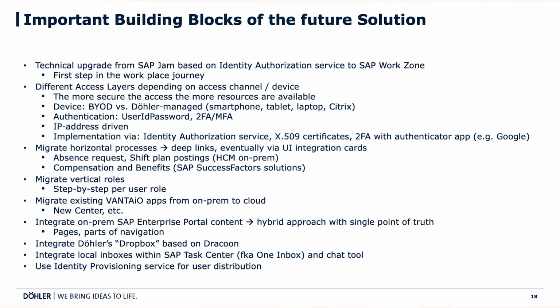So here's much text to cover. I think it's very important information, what we want to achieve. First of all, we did once a technical upgrade from our SAP Gem. So there are certain steps, an onboarding guide available, and also in the SAP help, which guides you how you can upgrade your Gem tenant to a SAP Workzone tenant.